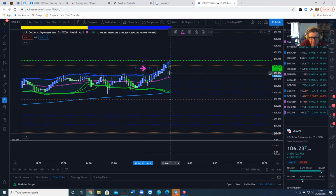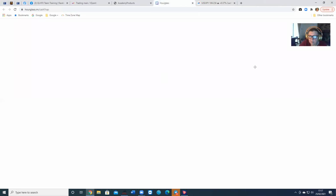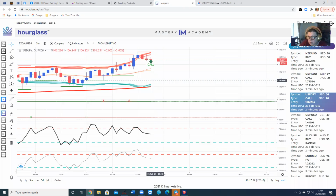So now we can see 15 past the hour. Is it giving us 3 minutes ago? 2, 3, 4 to 2:30. So it has carried on down. I want to see more of a pullback, and then we'll look at that for a buy.